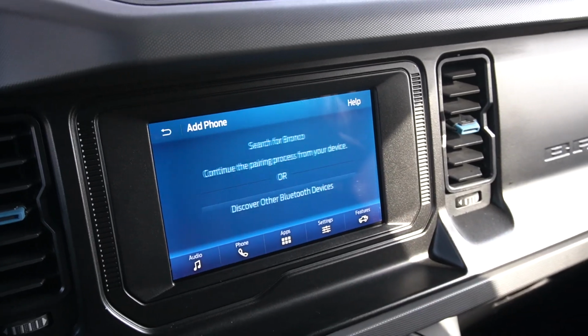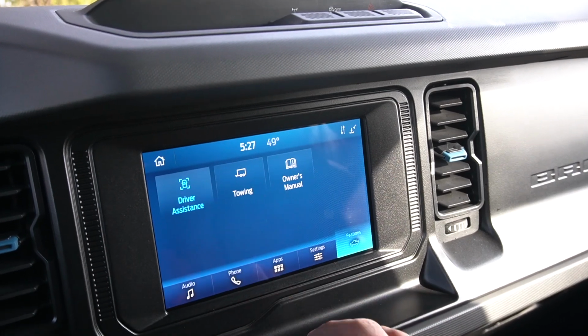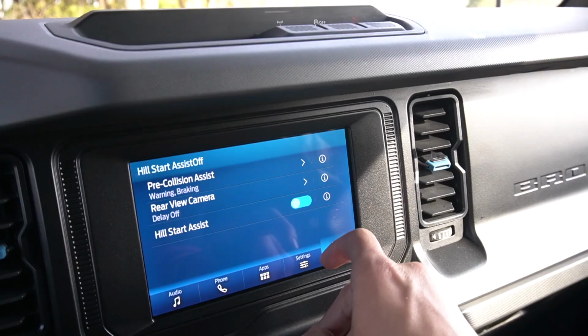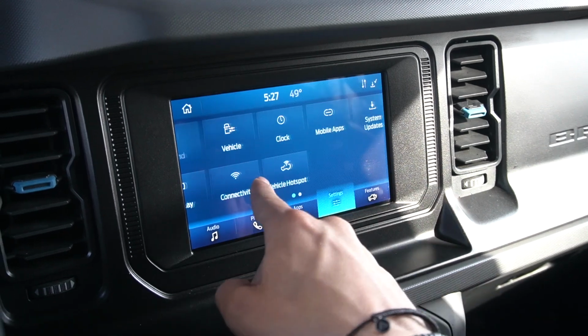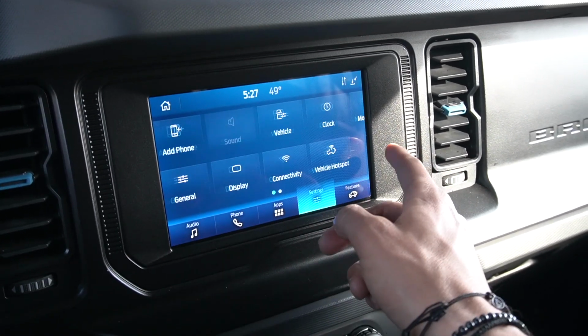You have the smaller infotainment system here, or screen, I should say. But to be honest, if I hadn't been in the Wildtrak with the bigger screen, this wouldn't strike me as bad. There's a good amount of bevel around it. I don't know, is it bezel or bevel? I don't know. But it's running the same SYNC software. Once you get into it and you start playing with it, you notice that there's some things that are missing, but you do have wireless CarPlay, which is fantastic.